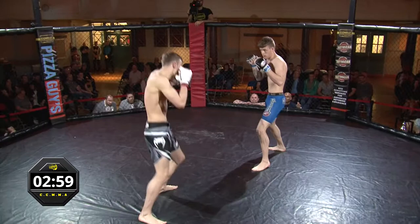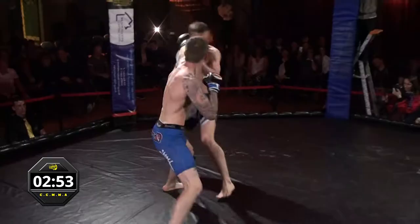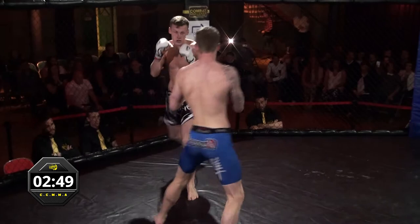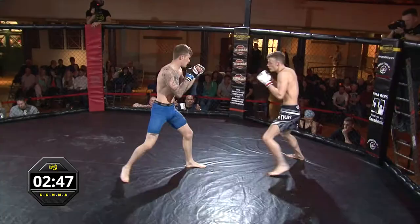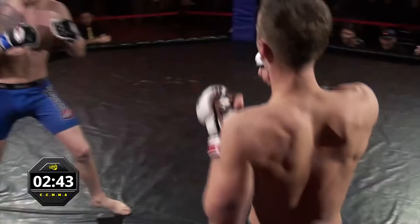Both looking for the head early, good right hand from Kyle there really early on. Good straight punches. Nice. Ooh, leg kick, heard that one. Adam winging them slightly more than Kyle these early doors. Yeah, still staying tight though, hands both up around their heads there. Ooh. Spinning back kick from Kyle there, really nice, really nice.